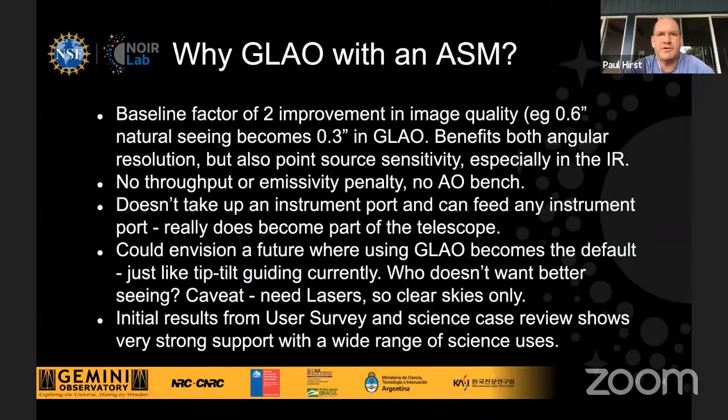So why would we want to do GLAO with an ASM? So as I mentioned earlier, the baseline is a factor of 2 improvement in image quality. So your regular kind of common or garden 0.6 arc seconds natural seeing becomes 0.3 arc seconds with GLAO, which I think you'll all agree is pretty good. This benefits both angular resolution, obviously if you're trying to resolve structure in sources, but also if you're just looking at point sources, especially in the infrared, you get a huge sensitivity improvement simply because you can use a smaller aperture because the point spread function is smaller. So you get less skylight in the aperture and therefore less noise.